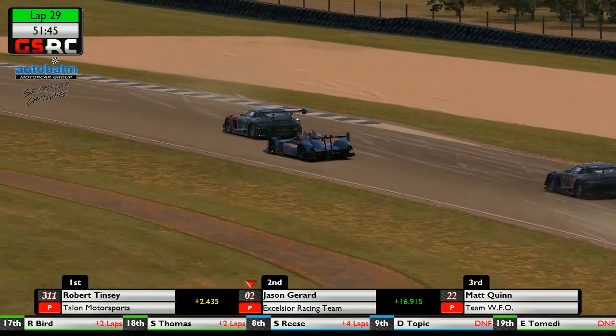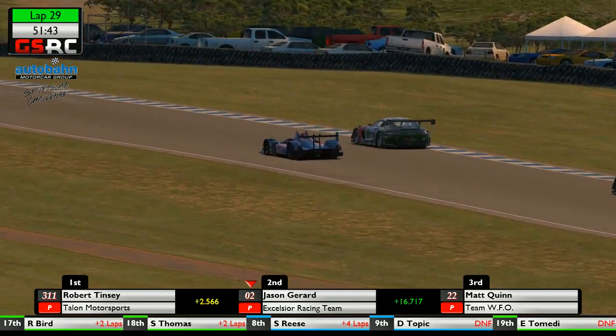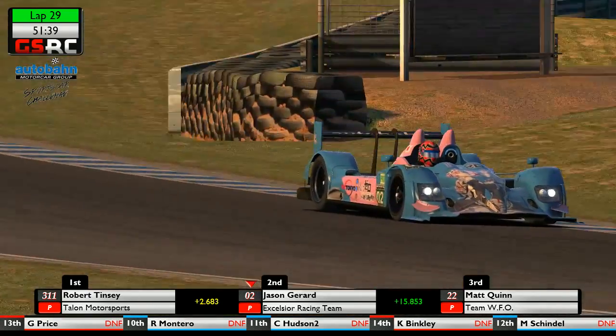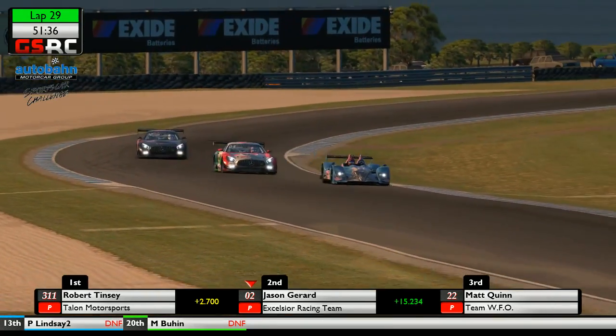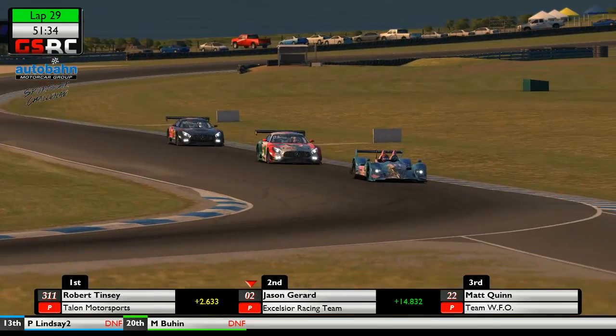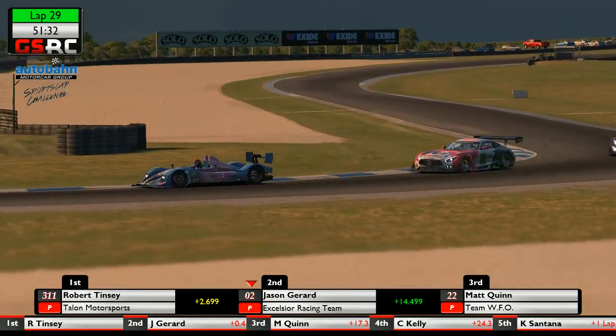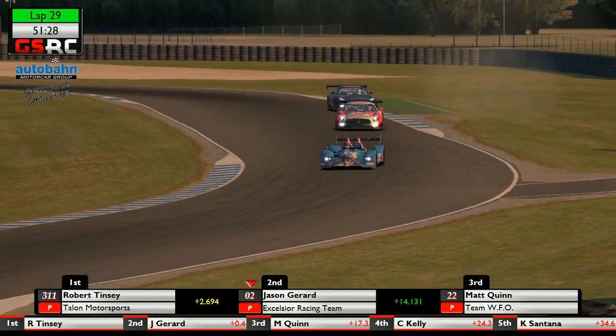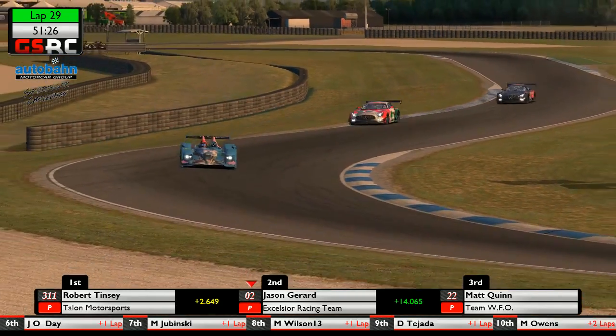And look at that gap extend. This is the nature of multi-class racing, and Gerard has to do it all over again. That's a tough spot, that pit exit there. It dumps him out right in that outside line. Even though Paquin stayed far left, he's still going to end up being in the way as you come around the backside of the corner. Just nowhere for Gerard to go.